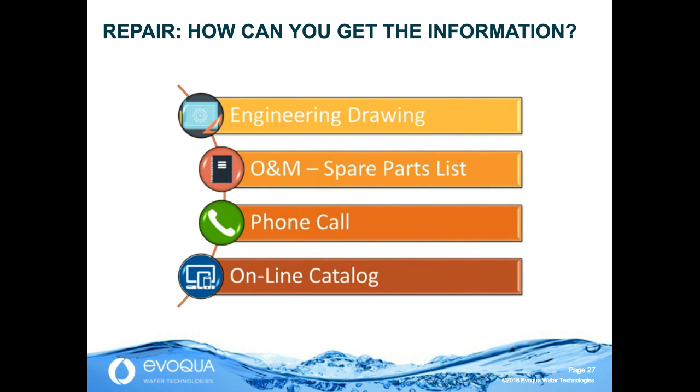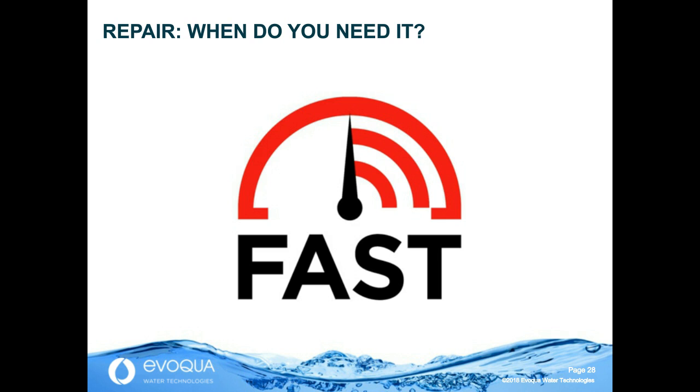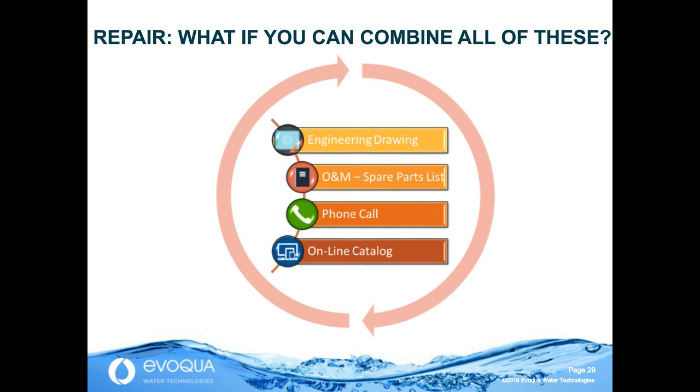The next question you ask is, when do you need it? And it's fast. It's varying amounts of fast, but you're really keying on, I'd like it as soon as possible. I don't want to have to worry about that part when I get it. So the question I have for you is, what if you combine all those different components into one platform? So you can see the engineering drawing, you get the O&M manual, you have the spare parts list, you have the ability to call somebody, and you have an online method of purchasing that part.